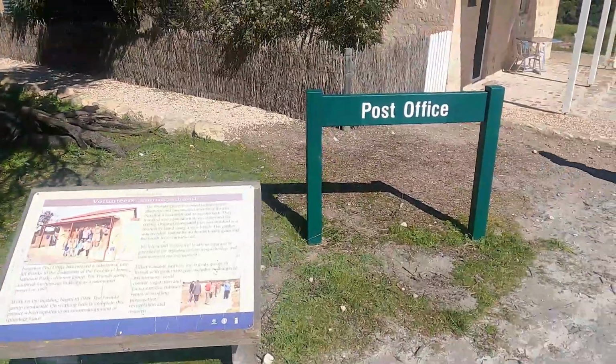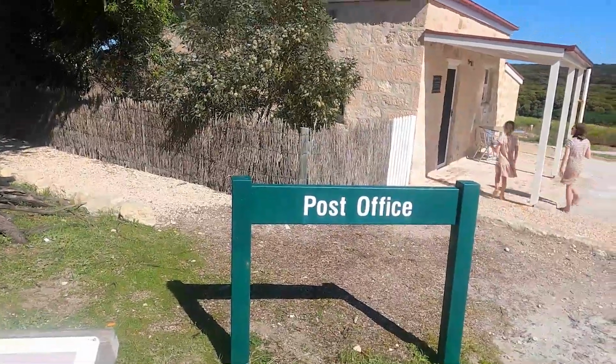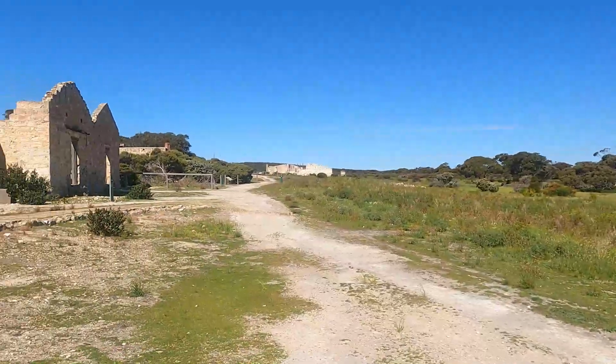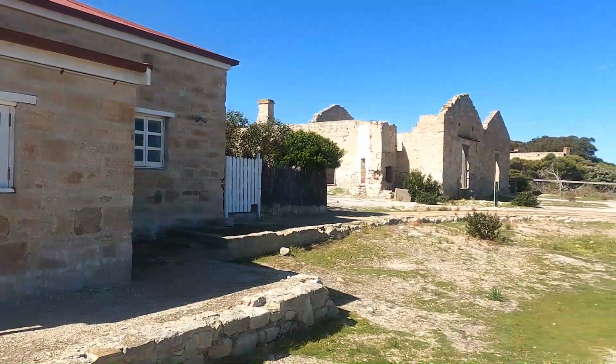It's the old post office. So back in 1997 some volunteers came and restored it all. So, ruins all here. Yeah.